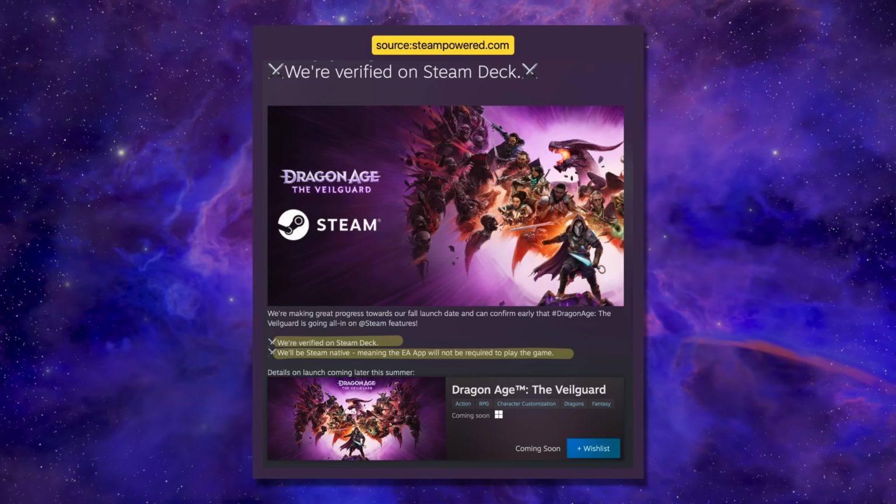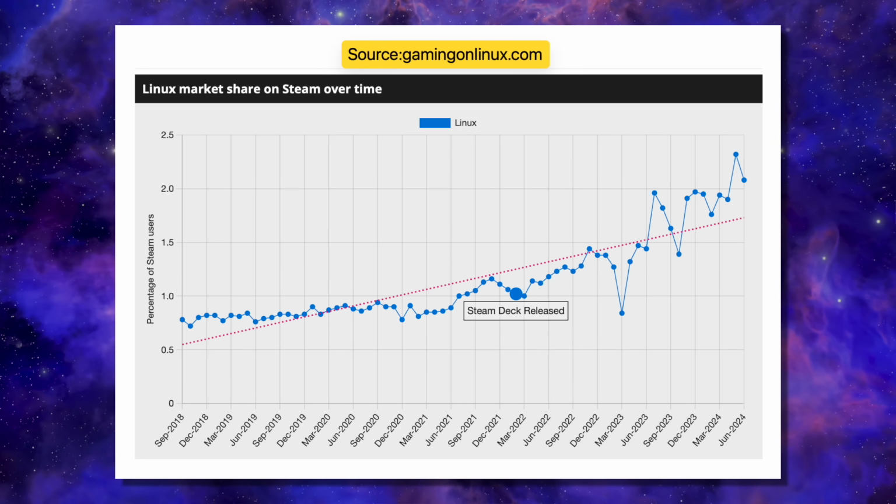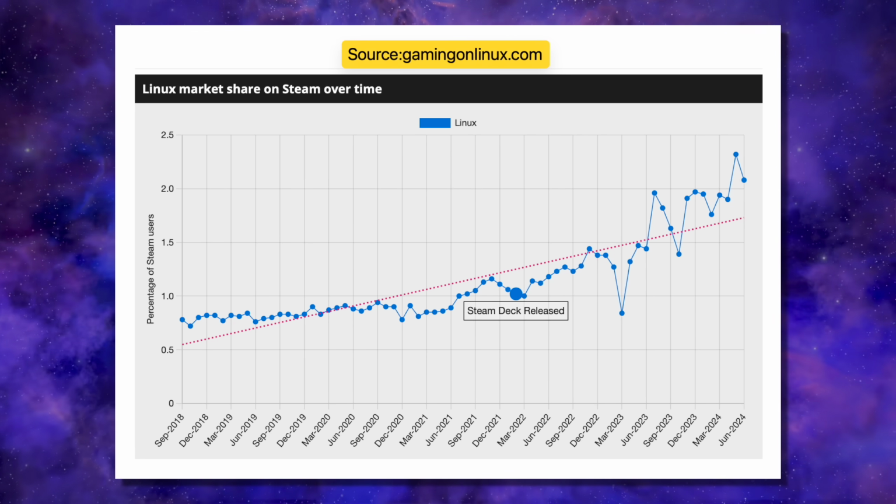It's starting to look like the cracks are starting to show in the resistance to Valve's operating system, and that shouldn't really surprise anyone. In just the last year, the percent of people playing games on Steam Deck has gone up. This was posted over on Gaming on Linux, and big thanks to my friend Fan the Deck for finding it for me. I remembered the details, but I couldn't remember where I'd seen it.